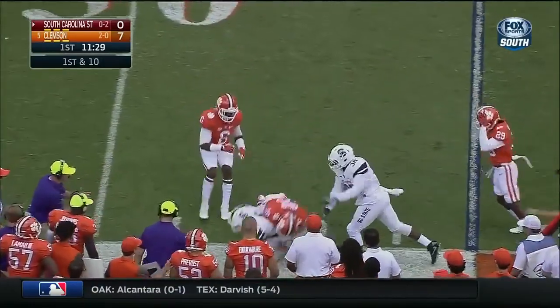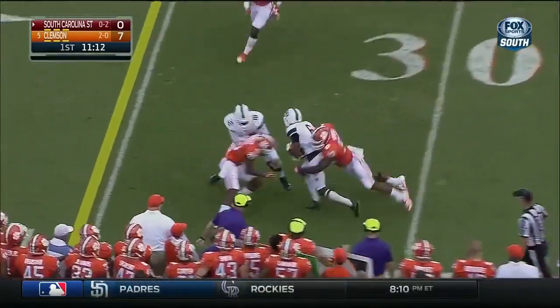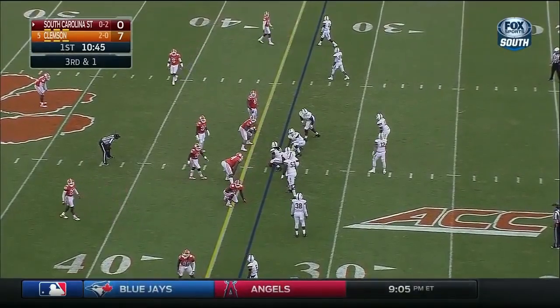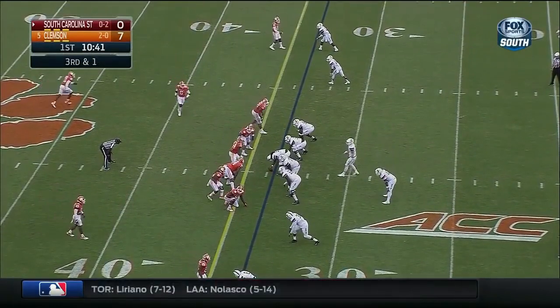Out in the flat, this is McIntyre. Back to McIntyre. At the University of Miami. He's been there for a long time through quite a few changes. So he must be doing something right there in the weight room with the Canes.